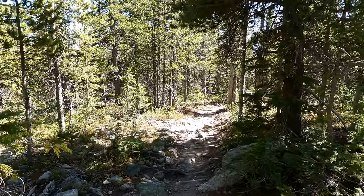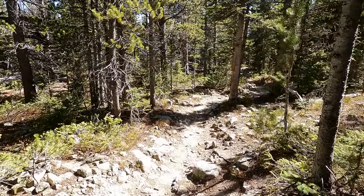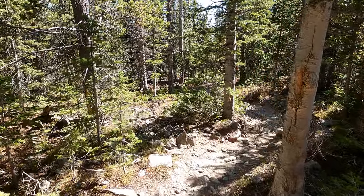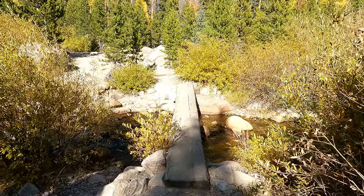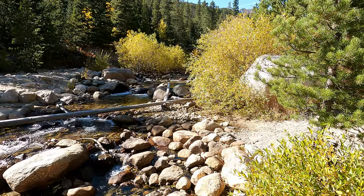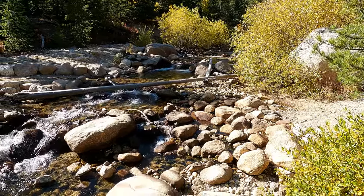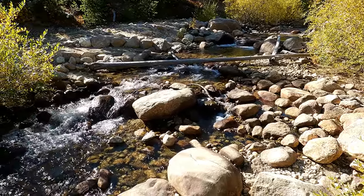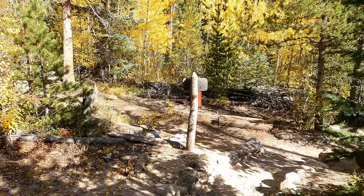So you do have the CCY hike up in the Mummies, Chapin, Chiquita, and Ypsilon. We did the CCY lake hike down here, Chipmunk, Chiquita, and Ypsilon. CCY lake hike. It's about 3:10 right now, and we've made it back down to the river. Back to the trail split. Looking at about 1.3 miles back to the Lawn Lake Trailhead.